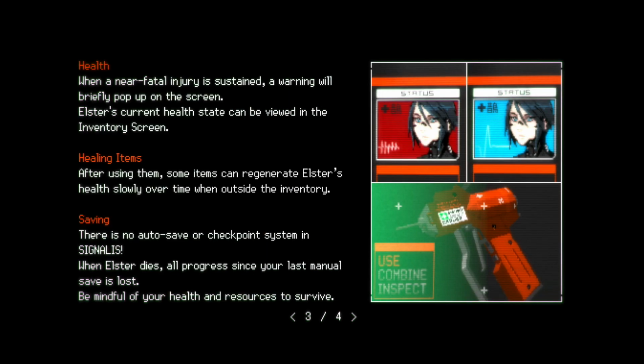When a near-fatal injury is sustained, a warning will briefly pop up on the screen. Elster's current health state can be viewed in the inventory screen. Some items can regenerate Elster's health slowly over time when outside the inventory. There's no autosave or checkpoint system in Signalis. When Elster dies, all progress since your last manual save is lost. Be mindful of your health and resources to survive.